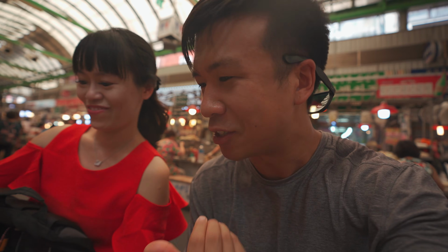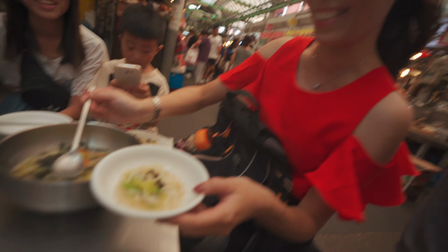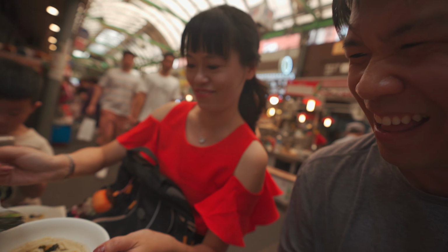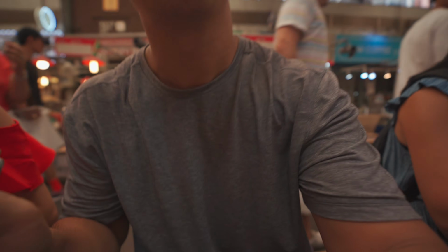Yay! So my friend next to me has so graciously let me try some of her kalguksu, some of her knife-cut noodles. Very delicious. She's taking good care of me. Okay, sure. Try some of this. Trying some of this knife-cut noodles.